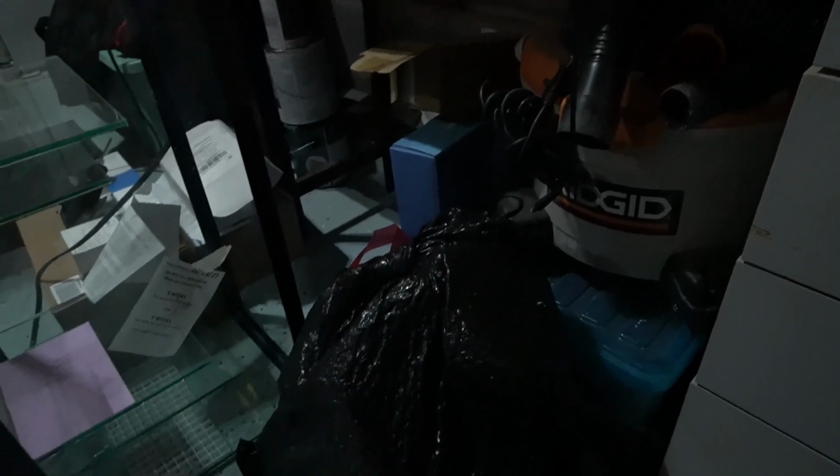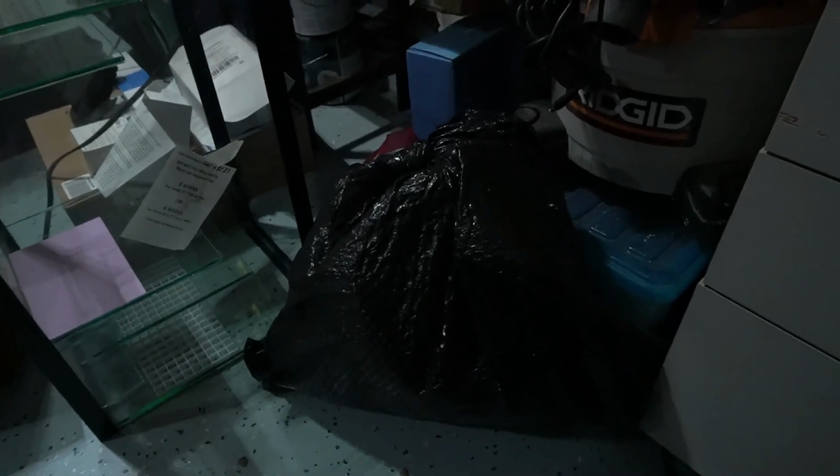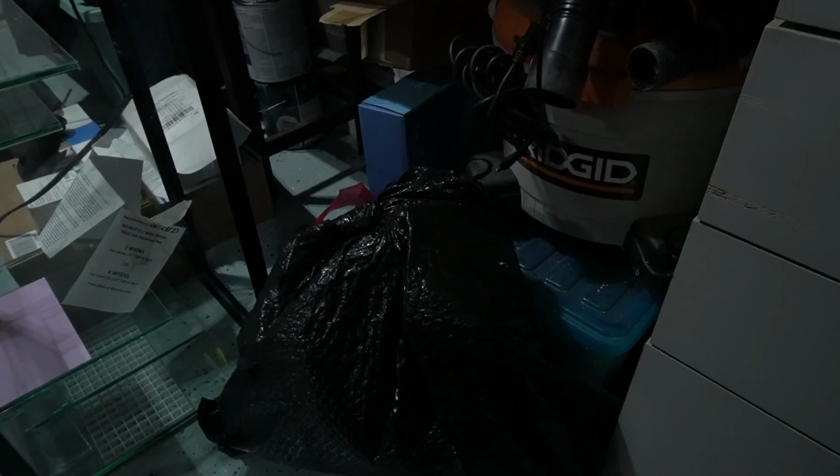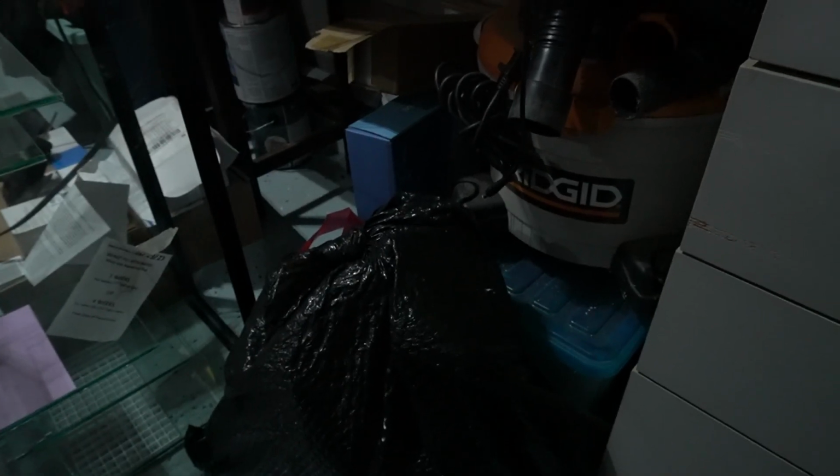Now here's a vac down here, right? A shop vac. Everybody should have a shop vac. But then there's a 50-pound bag of kitty litter. I don't know why I've got that there. I think I want to put it under the deck outside so when it rains we don't get puddles. But I don't know why I'm holding on to that.